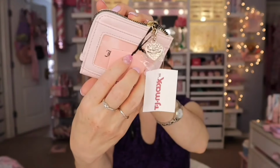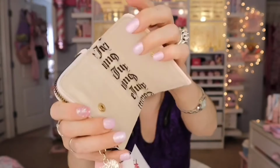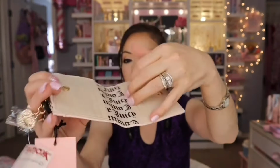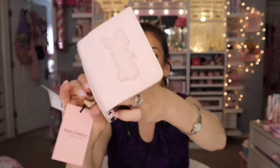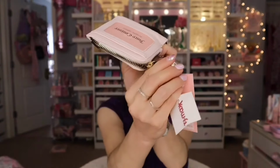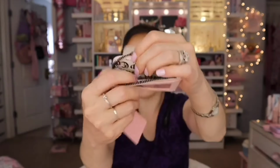So you put your ID here, you got that pocket, you have that button, more pockets, and then of course you can put your money, folded money in here. And then the zipper, you can put more of your change. And I actually happened to stumble upon those, so.